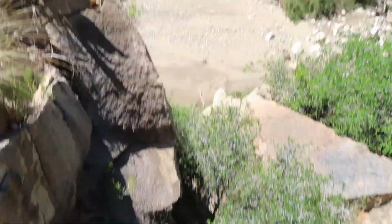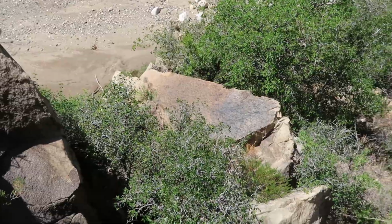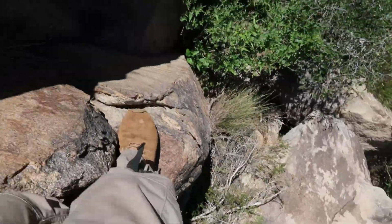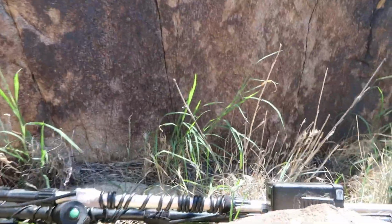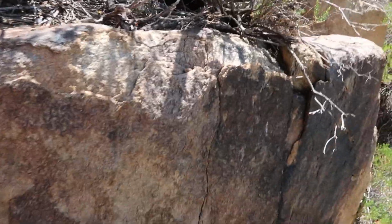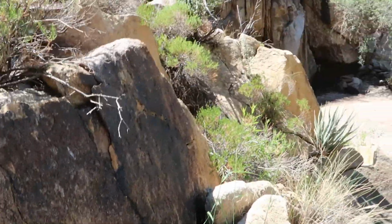So we followed the bear up here. He still had muddy feet at the time, and he went up the same exact way that I'm going now. So we're basically to the top here. Boulder Dash was following the bear. Who are you talking to? I'm talking to the camera, I know.